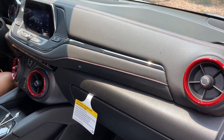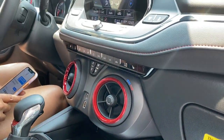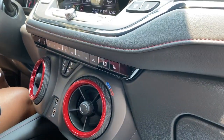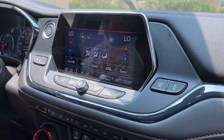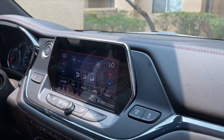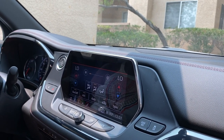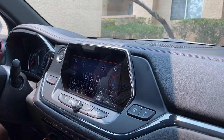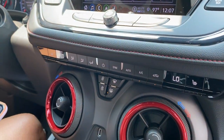You got a 2021, right? Yeah, 2021 Blazer. Yeah, I told you it's cold. Told you. I like how it got the red in there. The red stitching. Uh-huh. Besides just the infotainment system. 8-inch or 7? I think it's 10. 10? I think so. Wow. Damn, all that stuff right there.